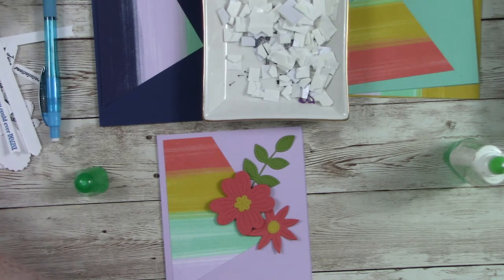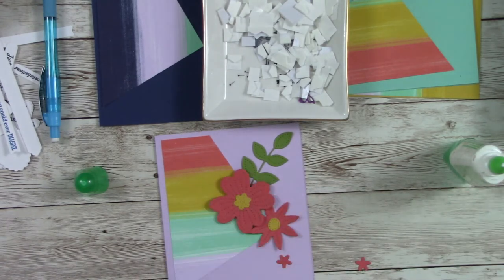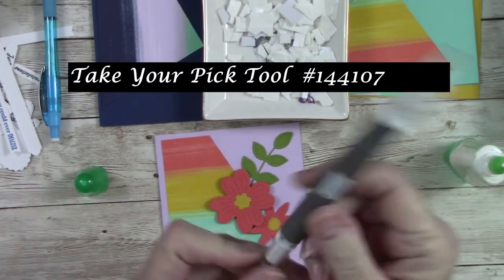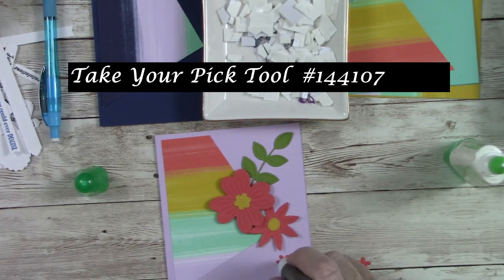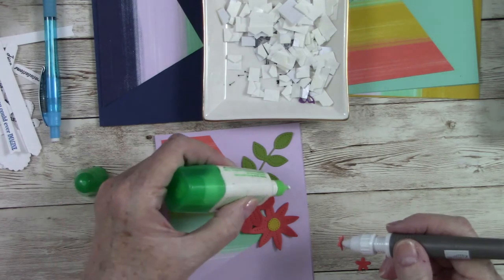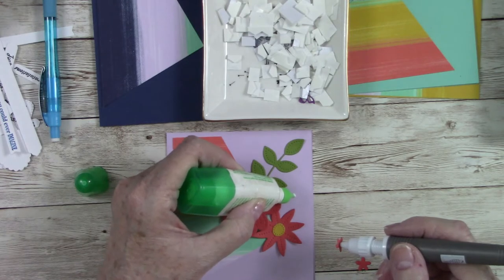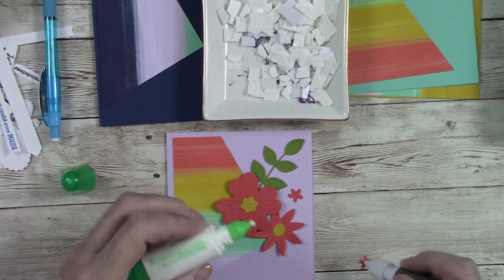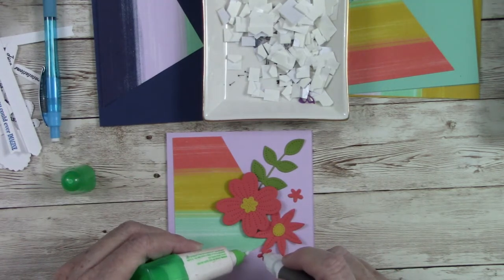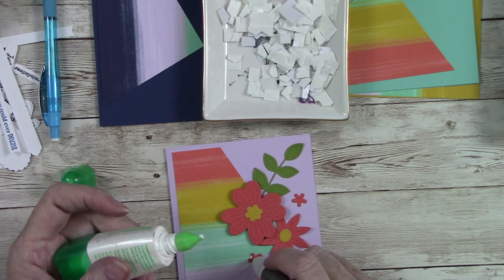And if you wanted to, you could do some little pieces of these. These are the little ones that come in. I just cut out a bunch of these. I'm going to get my take your pick tool. This thing is absolutely a gem. You've got your little putty end that lets you pick your pieces up, and this makes it so easy to use a little bit of glue with one hand and your take your pick tool with the other, and be able to put these in just a little here and there, wherever you want one to fall. Just like that.